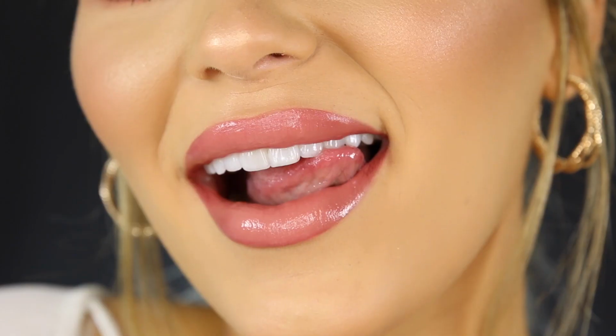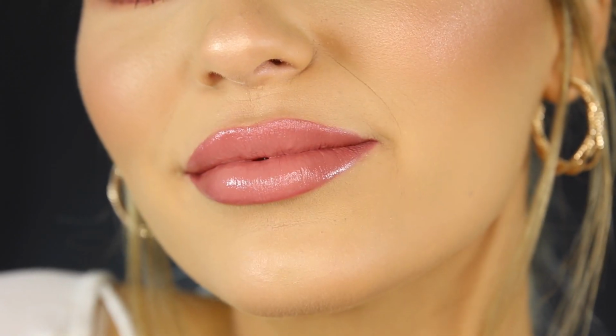So in today's video, I'm going to be creating this makeup look with $2,000 worth of makeup. I know that is so much money. You definitely don't need that much money to be good at makeup. Don't worry about that. This is just a little experiment. You can definitely create something like this with drugstore makeup, but I just thought this would be a fun video for you guys to watch.